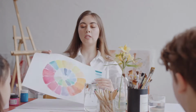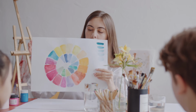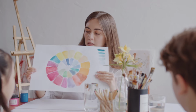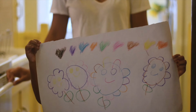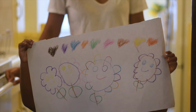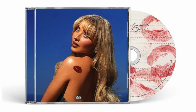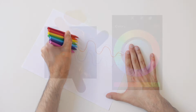The color scheme applied to this piece centers around the triadic color scheme. Triadic color schemes refer to three colors that are equidistant from one another on the color wheel. Remember when you were younger and you were taught about the three primary colors: red, yellow, and blue. Let's examine the album cover next to a color wheel to see this triadic color scheme in effect.